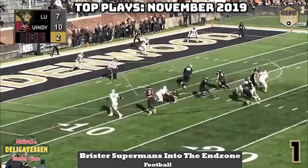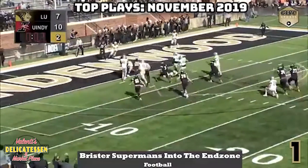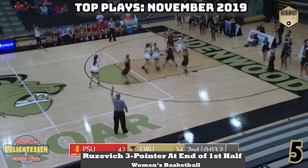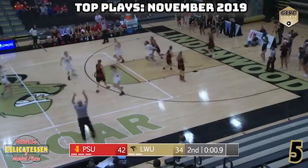Pressure on. Brister tries to get out of the pocket. Tries to run. Brister dives. Touchdown, Lindenwood Lions. Medlin slicing through. Open look for Ruzovic. And she connects.